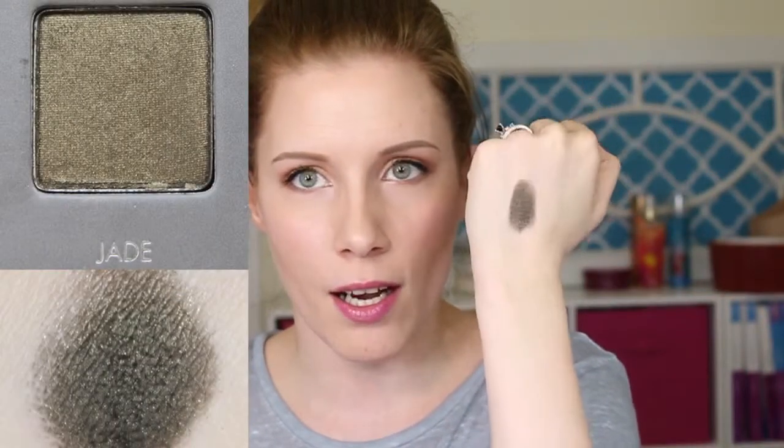Going to wipe my hand off again for the last round of swatches. It's a lot easier for me to make sure you guys are seeing the swatches somewhat in focus if I do them on my hand rather than on my arm. These last two colors remind me a lot of military colors because green and brown, of course my brain automatically goes military. Jade is just this deep, deep green.